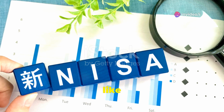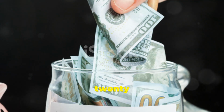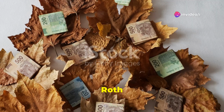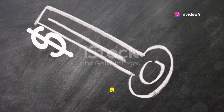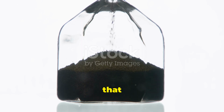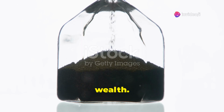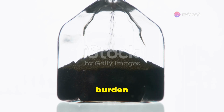But remember, like with all good things in life, there are contribution limits to these accounts. For 2023, you can contribute up to $6,500 to a Roth IRA and $22,500 to a 401k. And if you're 50 or older, you get to make even larger catch-up contributions. The key takeaway here is that tax-advantaged accounts are your best friends when it comes to building long-term wealth. So make sure you're taking advantage of these powerful tools to minimize your tax burden and maximize your investment returns.